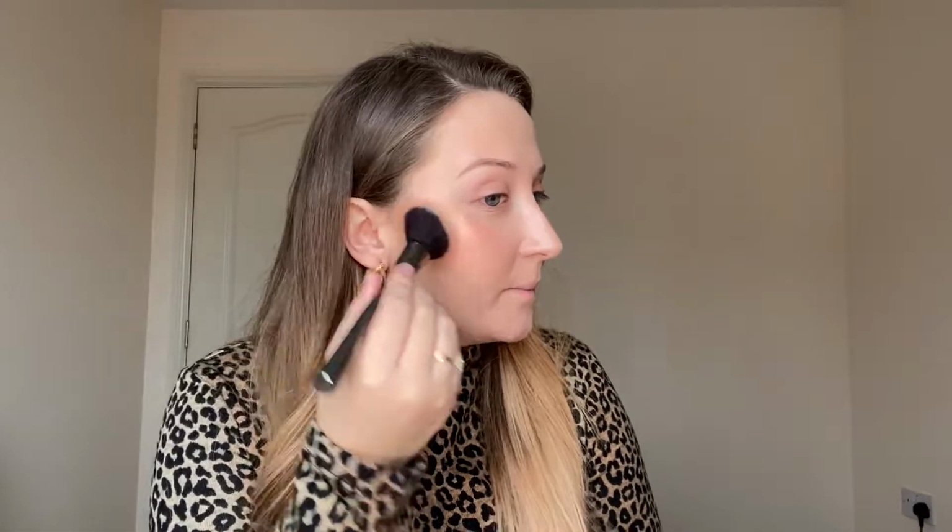Okay, the Butter Bronzer. This is lovely. The only thing I hate about it is that my compact broke, so it doesn't fully close, but it did come with a little sponge in the bottom and a sponge to apply bronzer. I don't know about that. It smells like holidays. It smells like sun cream, so I love it.